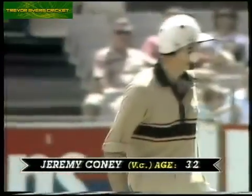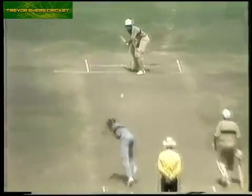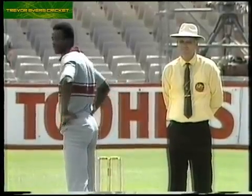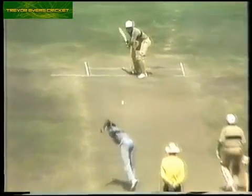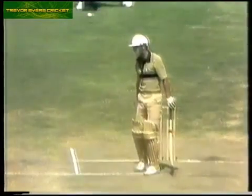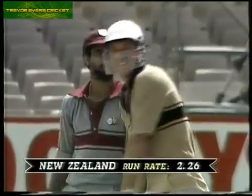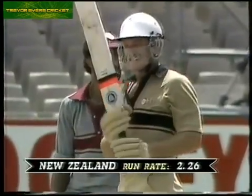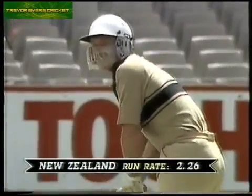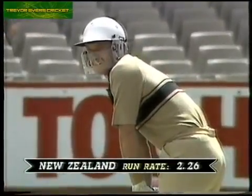New Zealand four wickets down. Almost five, although that one's just a fraction outside the off stump. But the big problem for New Zealand is they're struggling to score runs at any sort of a rate. The run rate for New Zealand still looking pretty paltry, 2.26. And every time that New Zealand have tried to get a move on, they've lost a wicket. That's happened on three occasions.